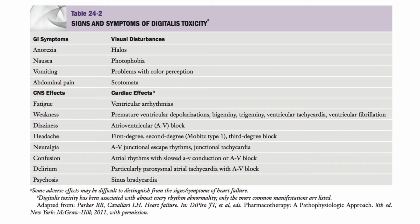Digoxin toxicity is a fairly common problem and can be fatal. So there are a lot of symptoms that I want you guys to be aware of that could happen with patients who are taking digoxin. There are a lot of GI symptoms and a lot of central nervous system effects that can occur. So Digitalis toxicity can induce both these effects and it can cause arrhythmias.